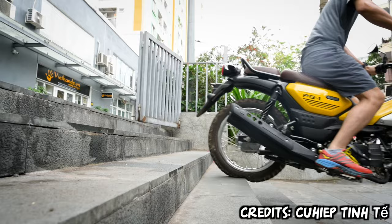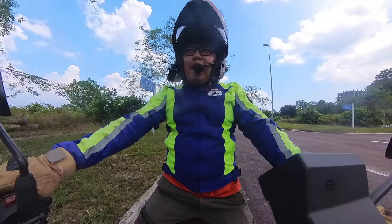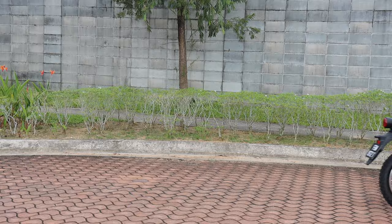Okay, so sitting on the bike, the weight of 107 kilograms. Whew, it's very light. Of course, this bike is classified as an underbone, or in the local terms, a kapchai. The chassis is similar to a kapchai.